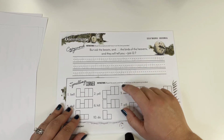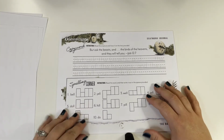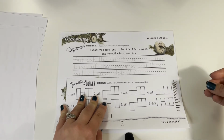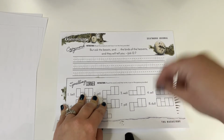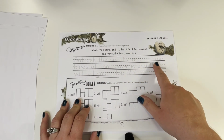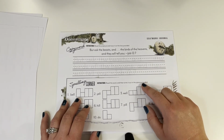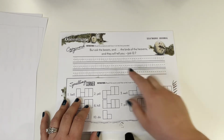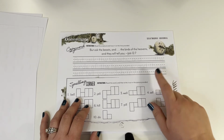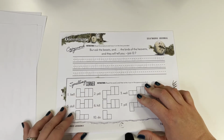And something that you could do, that we did for botany in the summer, is we put these into the clear sleeves for binders, and that way the boys would just take a dry erase marker and write over it, because some of them struggle with handwriting, and it was so awesome for them to be able to practice the copy work several times over, and it also helped them memorize the verses as well.